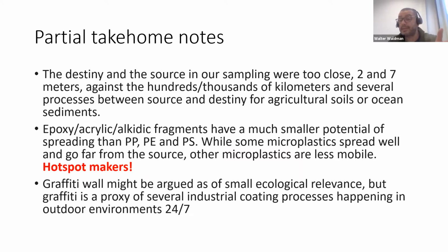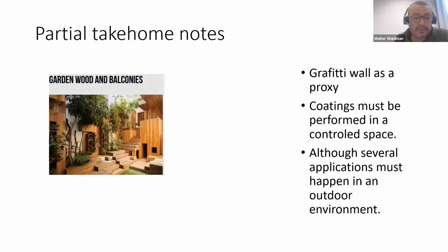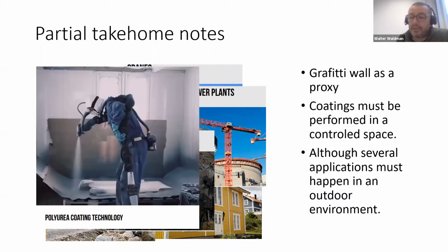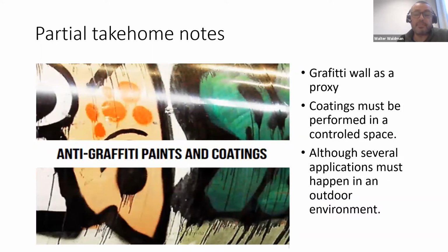We have the graffiti wall as a proxy of other kinds of processes that we do industrially a lot, in indoor but also outdoor environments like these ones. All of these situations use spray painting in the industrial world. Of course, you are surrounded right now by several objects that were painted using a spray coating process. I would like to emphasize the polyurea coating technology, which is new for aeolic energy. Fire retardant coatings for wood are very used now because of the increasing fires in the world. And the most ironic application, anti-graffiti paints and coatings, which is ironic because we discovered that using graffiti.